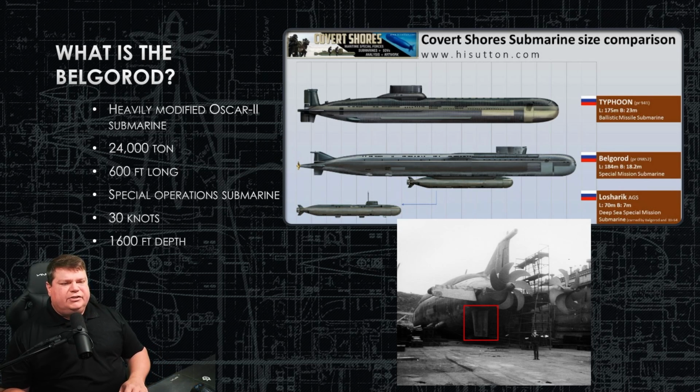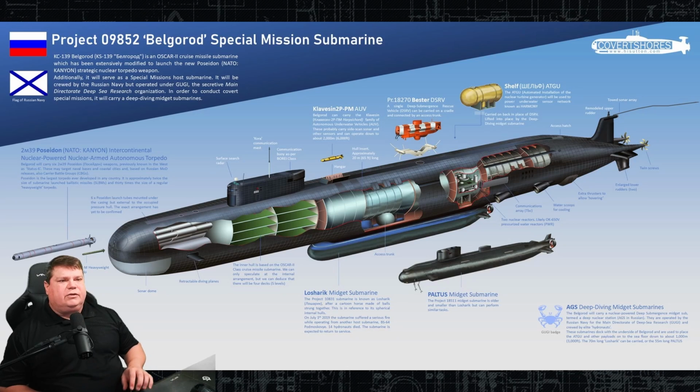She's a special operations submarine is what Russia's classifying her as, but we'll talk about her full capability here today. She can still push about 30 knots despite her hull extension and has a test depth of about 1,600 feet. Very deep.